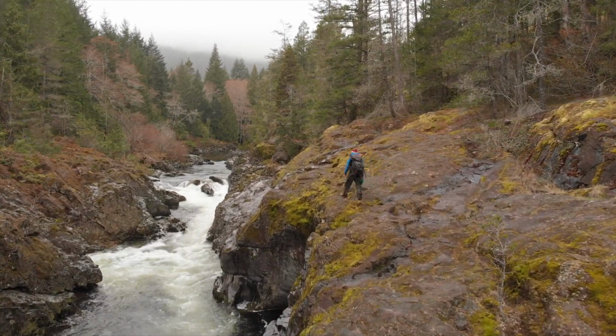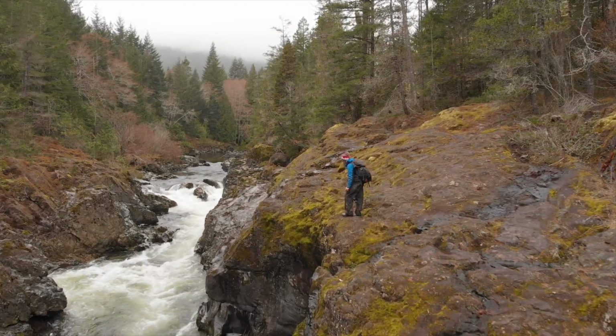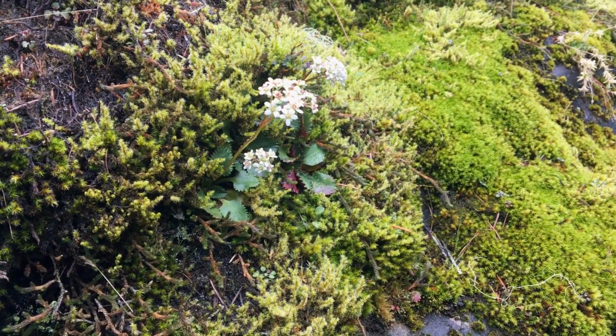This part along here is a little bit too steep for us, a little bit too high velocity to have some good gravel bars, but whoop, watch it there. PioneerPauly is my miner friend today. But maybe come back in the summertime.